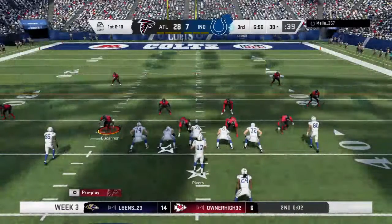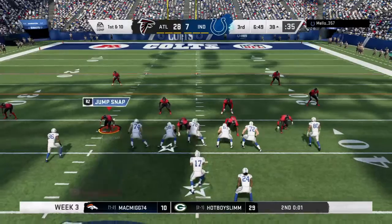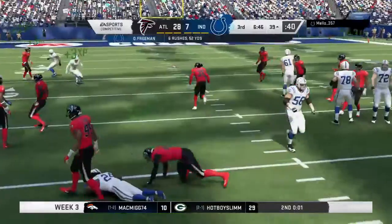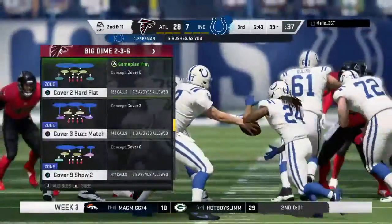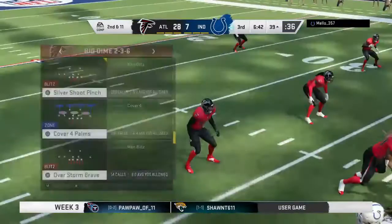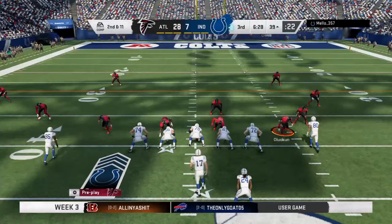So how about that for a chain mover? They're all the way down inside the 40 now for first and 10. From the gun, it's a run for Freeman, and that'll hurt the average a bit, as this time they're able to get him behind the line. That's going to go as a loss of 1 on first down. Brings up second and 11.